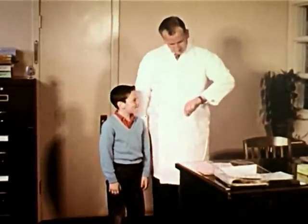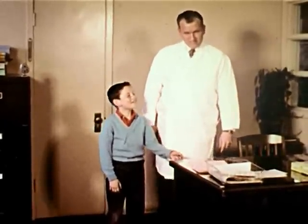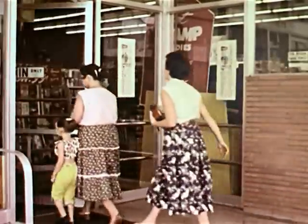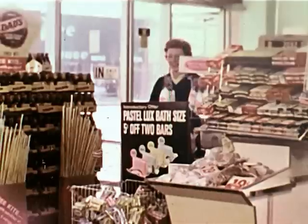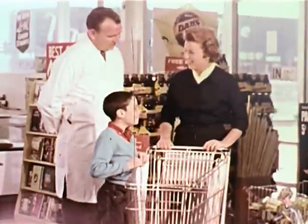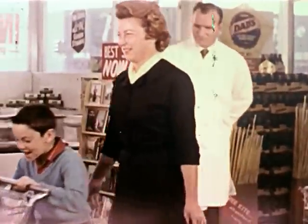Now, Johnny, how would you like to open the market? Just push this buzzer. The doors are open. Here come the customers. One of the first customers to come in this morning is Johnny's mother. She's come to do her shopping and to pick up Johnny while I go back to work.